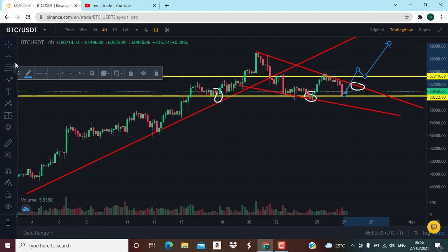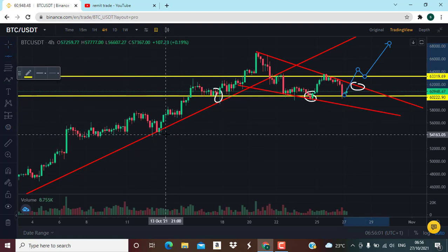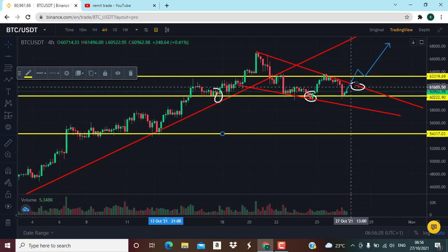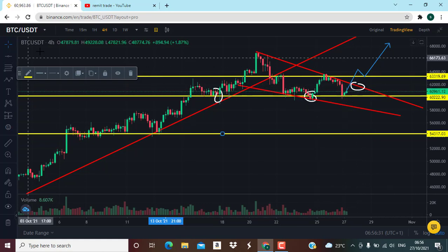This is where I find another very strong support in the market at this very particular level right there of $54,000 on Bitcoin. This is what I'm expecting to happen on Bitcoin chart right now.